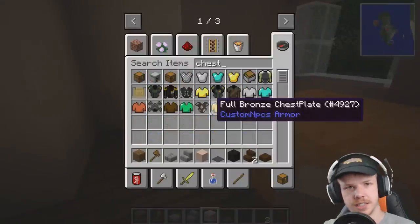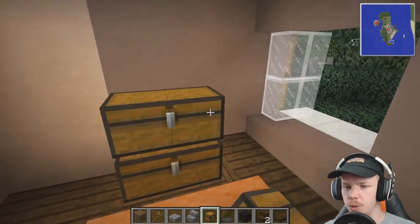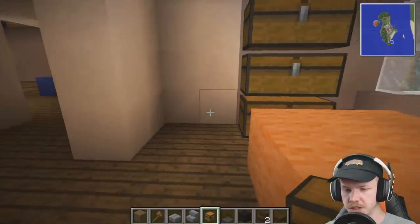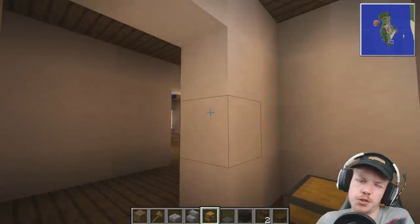I'll tell you what we're going to do in here. Instead of using the stairs and slabs for it, we're going to use chests for this wardrobe. I'm going to put three chests on top of each other. It's a little bit different. It stands out to the other rooms. Just a different way of doing things. And I'm going to put a plant. No, I'm going to use plants in the master.